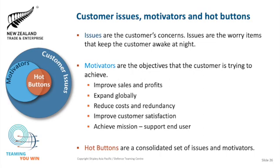Don't you just love these build slides? I hate them. So, the hot buttons are a combination of the two. The motivators sit around, the customer issues are the big picture, plenty of them floating around, as I said. No shortage of issues keeping us up at night. Motivators are the things that drive us, but right in the centre are the hot buttons. They're the things that we really want to be focusing on when it comes to researching our customer.